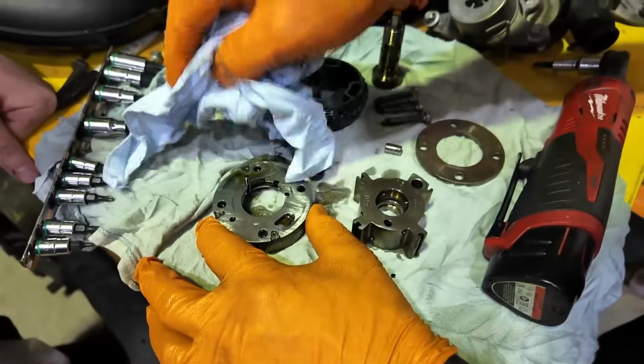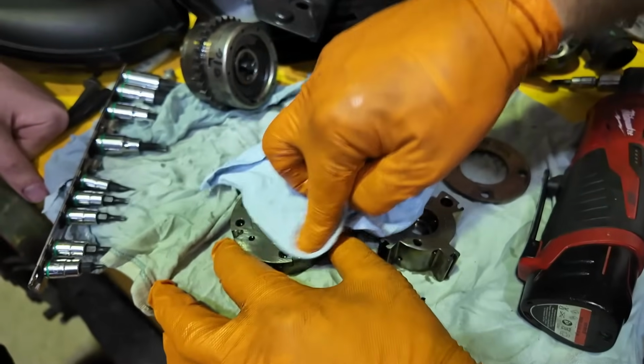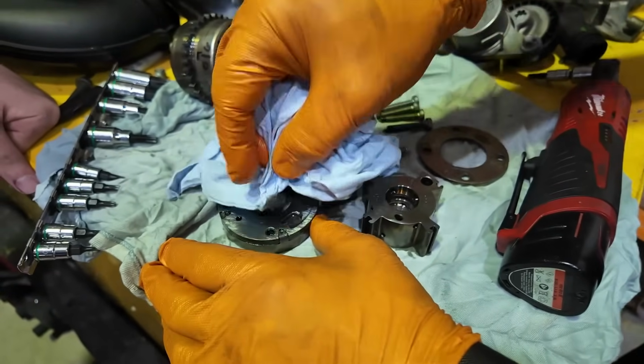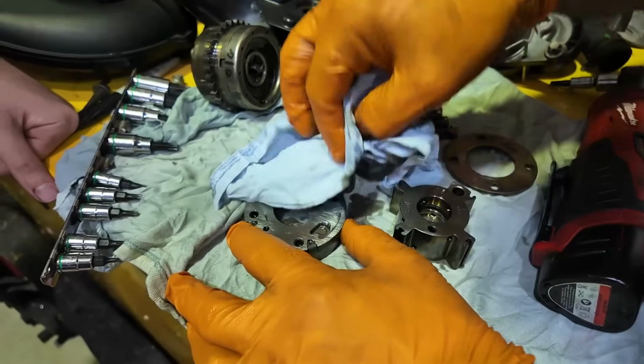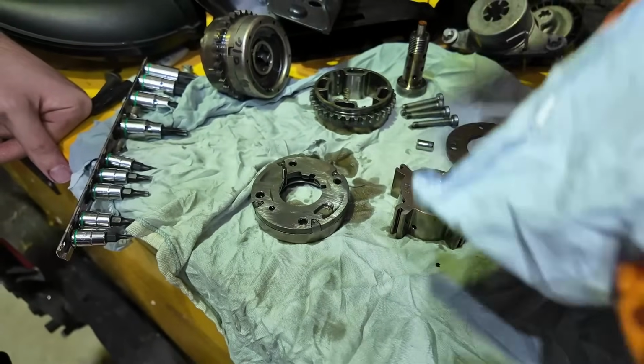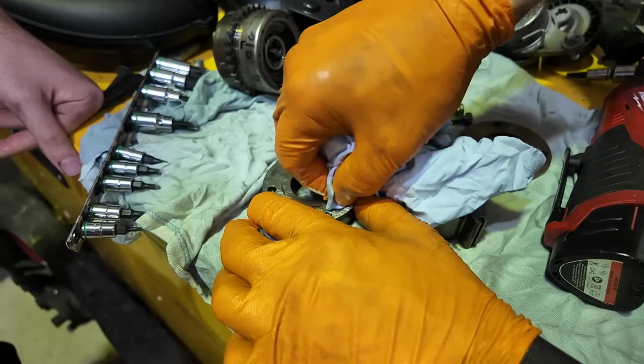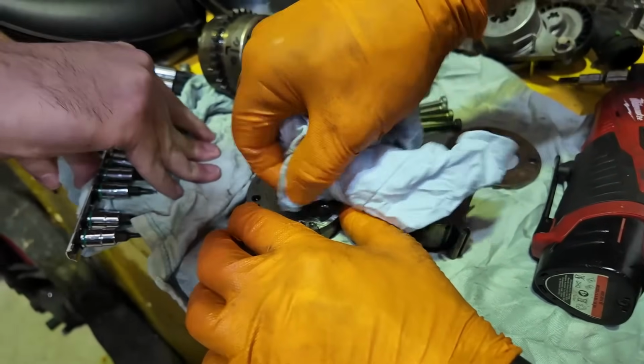So if you have any clue on how cam adjusters work or what could have worn out, leave your thoughts in the comments below, because we'd love to hear what your theories are. But anyway, let's get back to the stuff we do know, and that's installing all the new parts, because we know one thing's for certain: these cam adjusters need to be replaced.